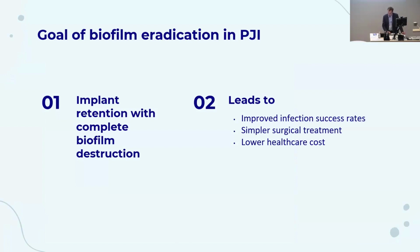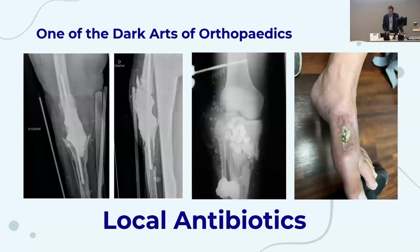And so the goal of getting rid of the biofilm in PJI means we get to keep the implants that are already in there. This reduces surgical complexity or potentially the need for surgery at all. And as well as improving functional outcomes for our patients, this also leads to major cost savings for our system. So, what's one way we can try and solve this problem?